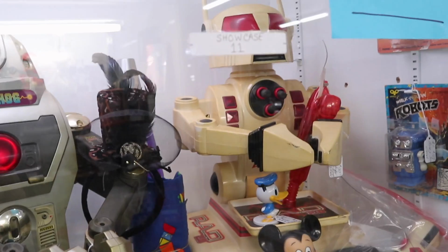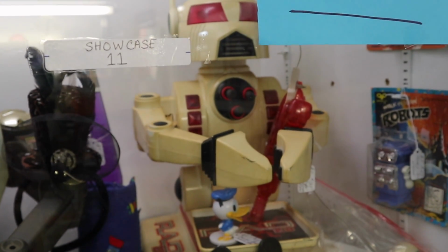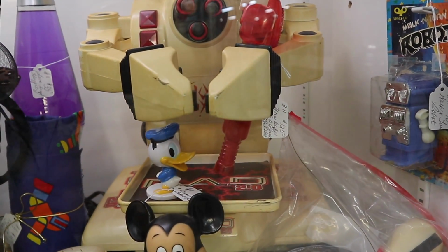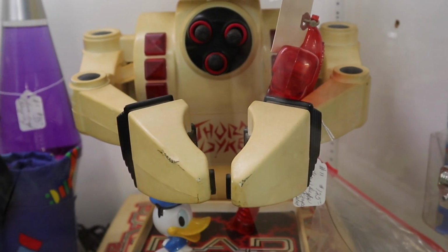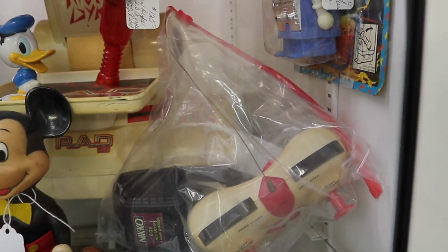And then on the right, this one's definitely right around 1980. This guy is the Rad 2.0. Rad, of course, becomes an expression in the late 80s, so we're probably looking at that. It's called the Thorndike, you can see in there. The Thorndike Rad 2.0. And these guys would have been remote controlled.